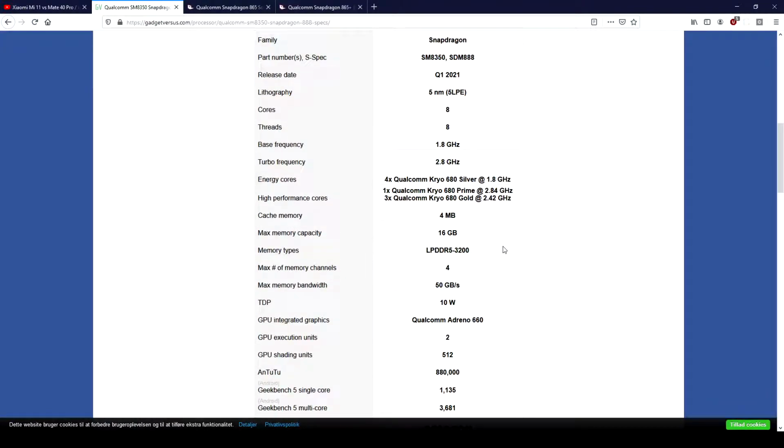I scrolled it just to make it a little more interesting. It actually has a 10 watt TDP, which is stupid. It's honestly ridiculous. The reason why this tripped me off is because I actually looked at the battery consumption. I was like, yeah, it's probably going to be the same as usual, but then I saw the Xiaomi 11 actually drained roughly 20% more. And I'm like, wait a second, what? So I checked it out, and yeah, it has a higher TDP.